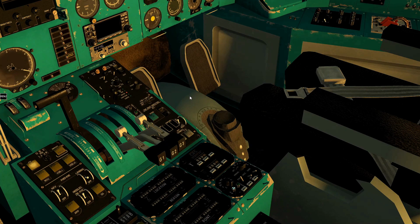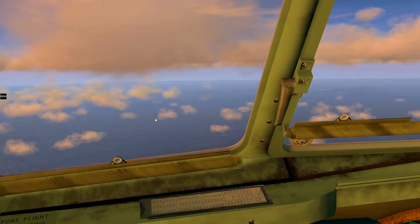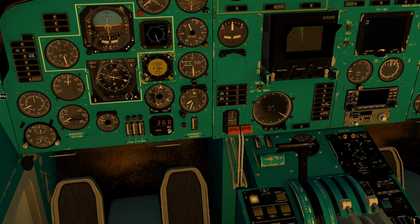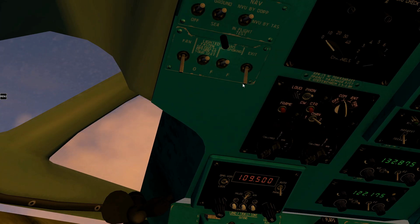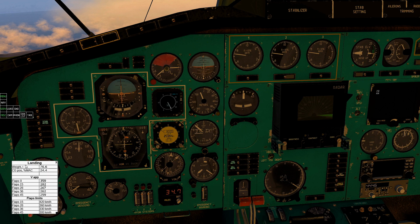And how's the speed looking? Actually, throttles have gone back to idle. And we are descending, nice and easy, beautiful evening approach here. Already in course mode, like I said, also set 308 here. And we can check out here. Landing speed flap 45, and it's going to be 259 kilometers per hour.